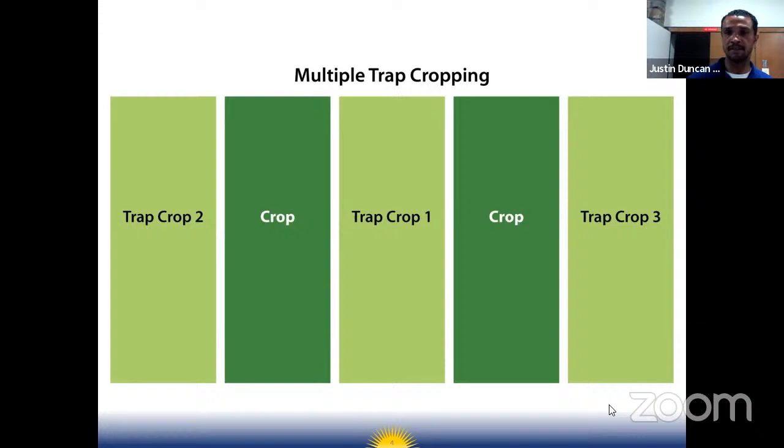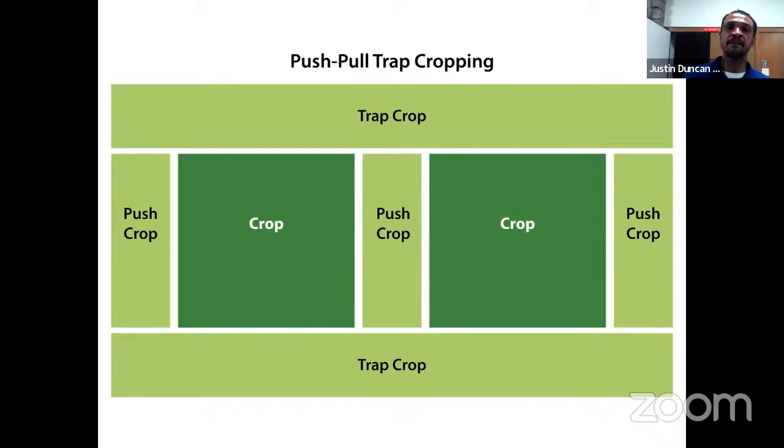All right, so then we've got push-pull trap cropping. And this is the use of a push crop, which is something that repels a pest that's grown amongst the main crop, and a trap crop surrounding the perimeter. So the push crop pushes the pests away from your main crop, and the pests are attracted to the trap crop on the perimeter, and then you can control the pests by whatever means you want in that trap crop.